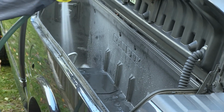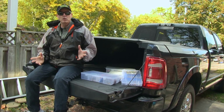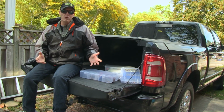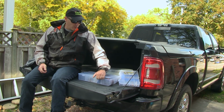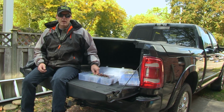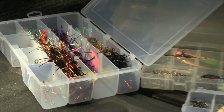Now, waterproof bags are great. But anytime you're dealing with moisture in the boat, whether it be a rainy day, or sometimes as simple as putting 3 or 4 wet lures back in the box, make sure you dry them out every time you get home. It's amazing what a little bit of moisture will do. Dry them out, and you won't have rusty hooks the next time you go fishing.